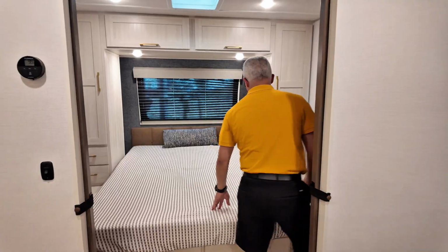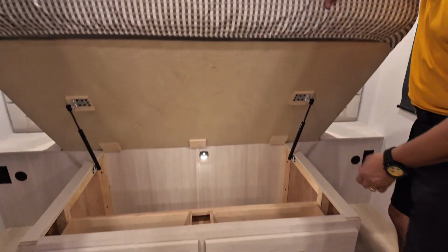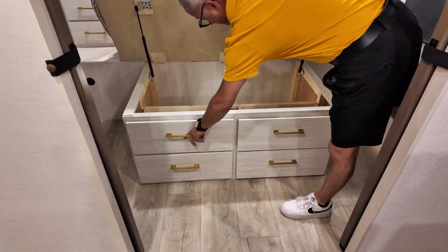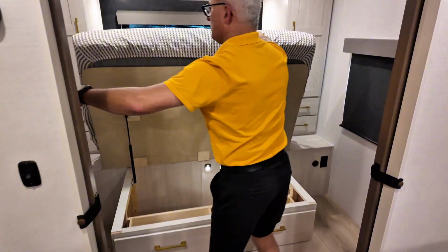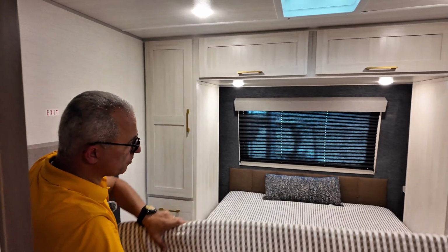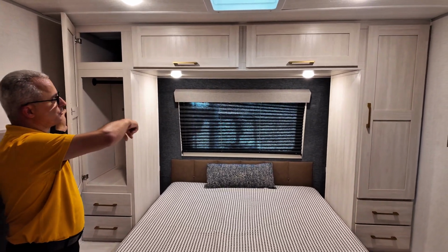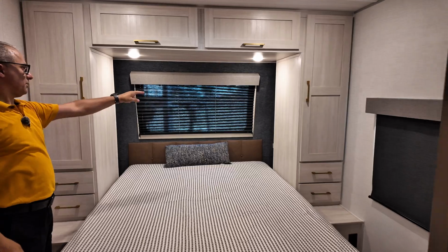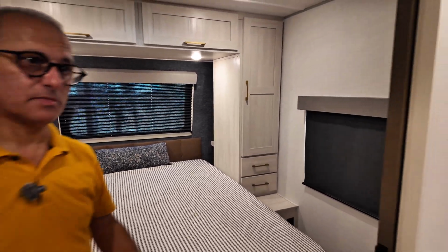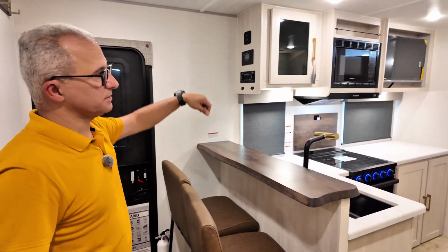And then you have a full queen bed, storage, LED lights, shocks, doors. Good, they're solid, I like it. And then you have a TV location here. And then you have closets on both sides as well on the top. Place for CPAP machines, shelf, and a window in the front with a solid pocket door. Amazing. Here are your solar panel controllers and the Bluetooth speakers.